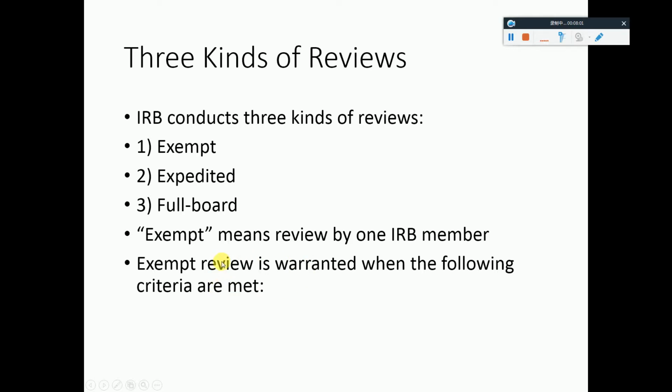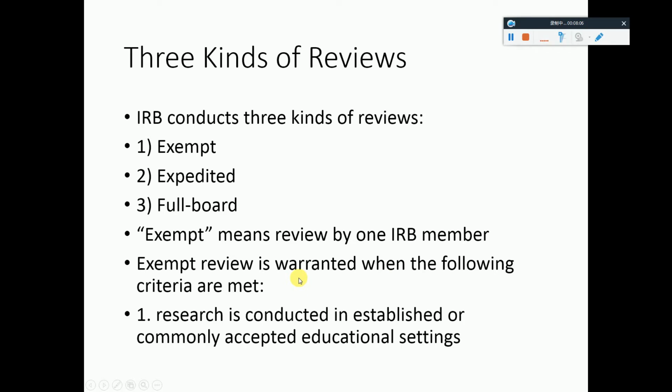Exempt review is as such because it typically is conducted in established educational settings such as university. Actually, quite a proportion of the SONA studies or psych studies that you ever participated in is actually exempt. They went through exempt review because, first of all, they're conducted here, right, in the department, in an educational setting that is commonly accepted.